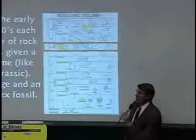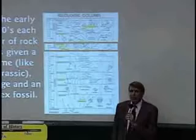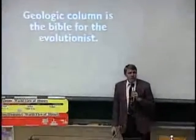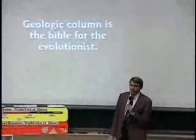He's right about the history of the geologic column. Developed in the 1800s. Charles Lyell's the primary fellow, 1830, with his book. But they gave each layer of rock a different name and age and an index fossil. The geologic column is actually the Bible for the evolutionist. Everything must be interpreted in light of this geologic column.